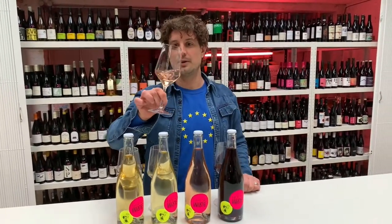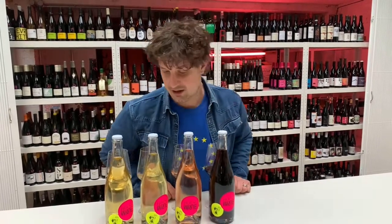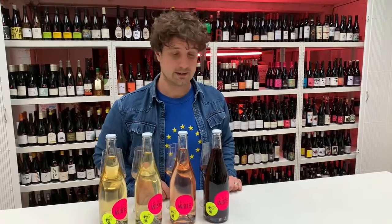And again, it's one of those wines that will blow away the March blues. Very delicate wine. And it's one of those ones, once you've popped, you won't stop. It's what I would call a chugging wine. I think it's absolutely delicious stuff.